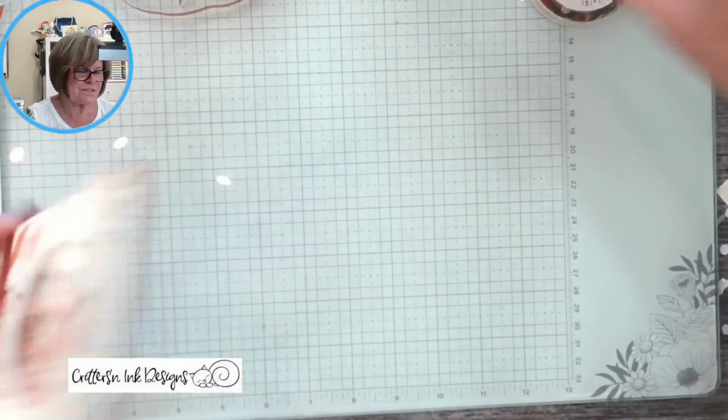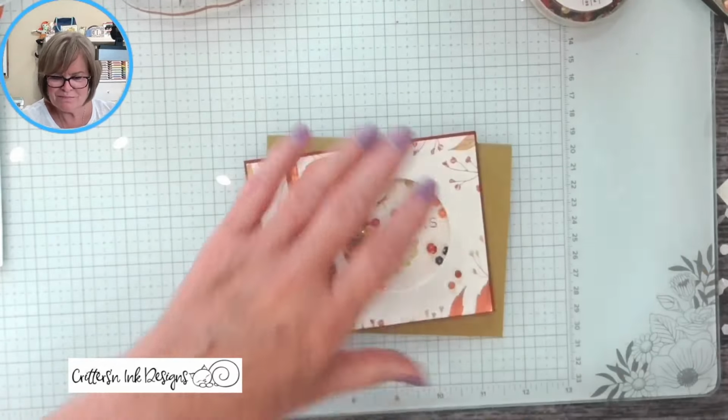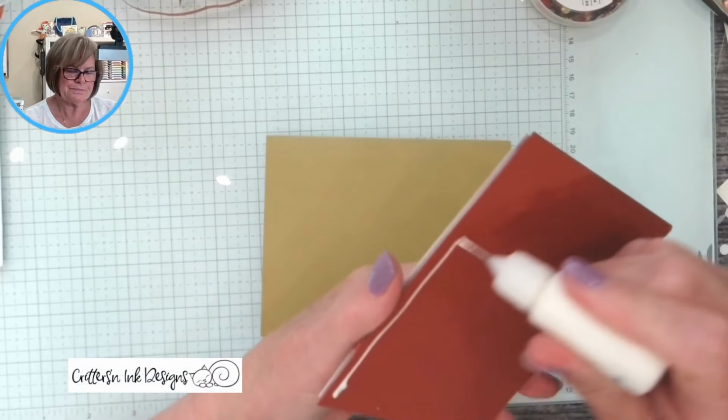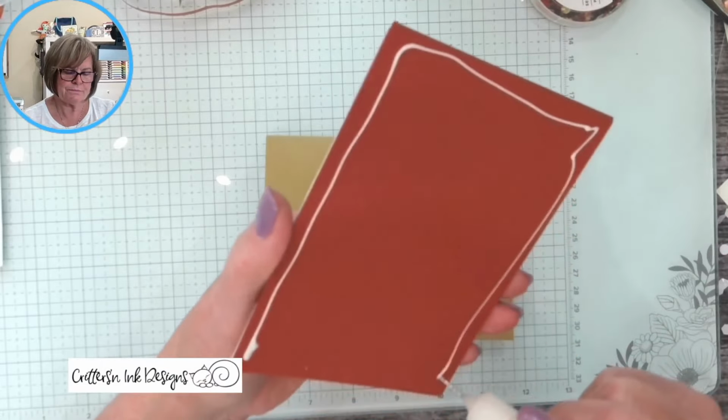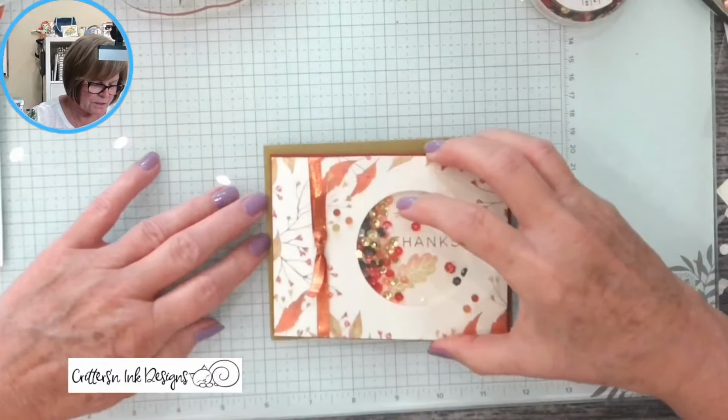All right, you know what? I just realized we didn't even finish the card. The card goes on here. Good grief. Okay. Never mind. Okay. All right, so that's going to go here.